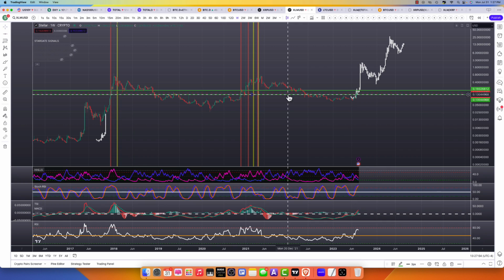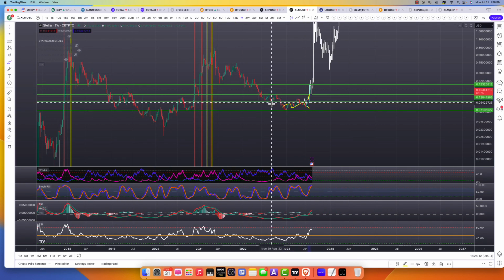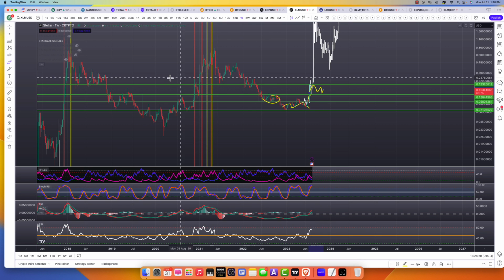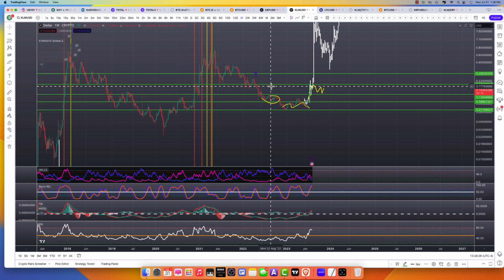We made it into the next range, basically. We were ranging down here, and then we got into here. We totally skipped this range, and now we're ranging in here between 13.5 and 19. So if we can get above 19, 20 cents, then our next range is around 22 cents to 30 cents. So that's what I'm looking for.